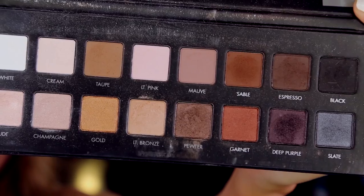And then I just threw in the Lorac Pro Palette, which is one of my faves, and broke the mirror. So busted. Still gonna use it. But it's nice and thin, and I find that very portable, especially because my bag is so giant, so you want to make sure it's very thin. So I think that's everything.